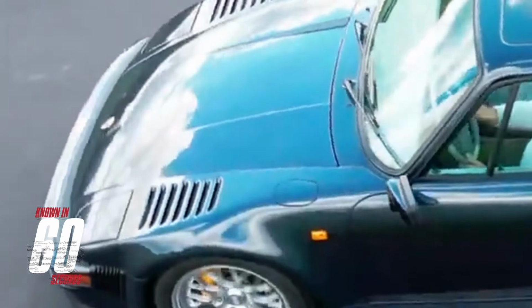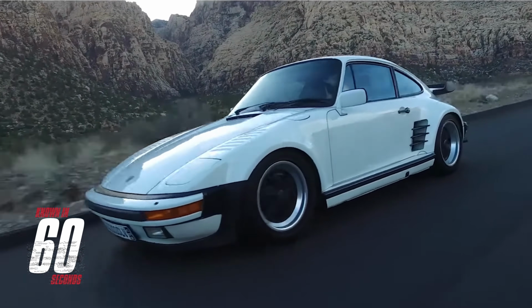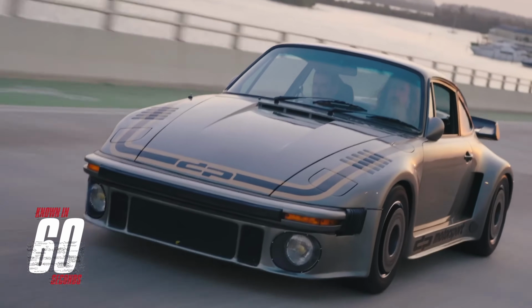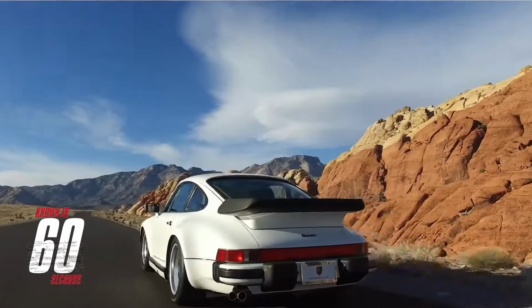The fender vents were optional. In total, 940 factory Flachbaus left the factory, 686 of them made in the third generation between 87 and 89, when the car arrived on the showroom price list. The total number of Flachbaus is unknown thanks to conversions done by the likes of DP Motorsport, one of the most prolific specialists in the field. And that's all you need to know in 60 seconds.